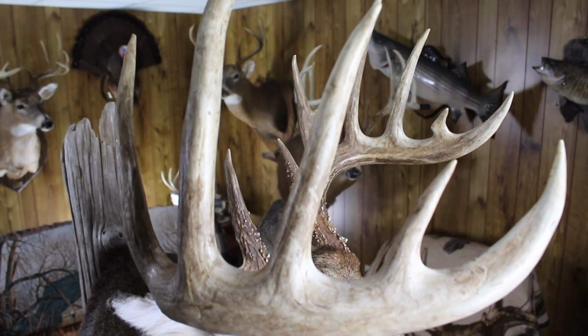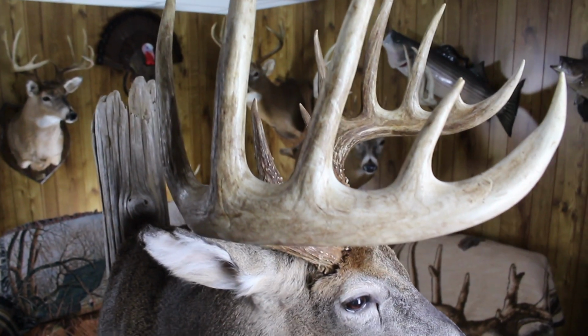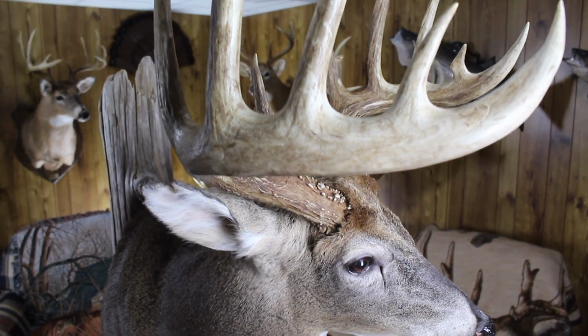Ten minutes later, I heard some stuff down the holler, and I looked down the holler and I seen two does, and they were running, and off the far side of the holler, I seen the big buck behind them. I thought, oh, here we go. So your second opportunity at this deer, you had him once in 2015 as a year younger, and then here he comes again.